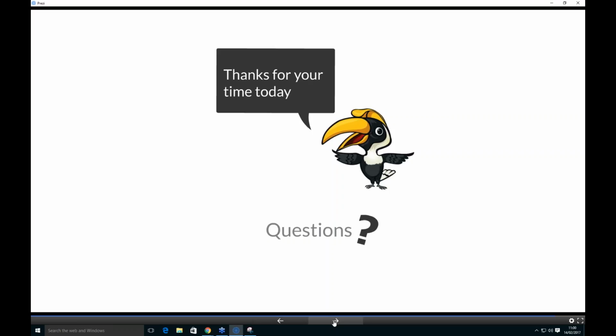Where will my data be held? Your data will be held in the geographical location that you are in. So if you're in Europe, your data will be in Europe. If you're in North America, it will be in North America, and so on.